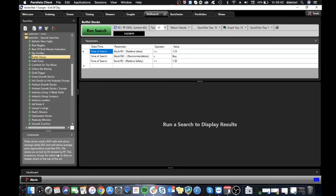Buffett stocks. Find stocks rated a buy with well above average safety, or well above average price appreciation potential, RV. The stocks are sorted by RS, so by relative safety, divided by RT, so that's relative timing. This in essence brings the safest stocks that are beaten down to the top of the list. You see here the relative value has to be above or equal 125. Stock recommendation has to be a buy, and the relative safety has to be greater or equal than 150.